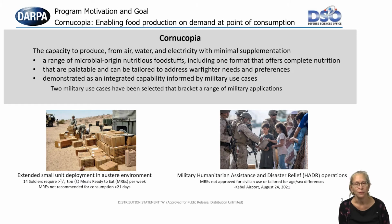The 2 use cases we have selected with significant input from the services, our service liaisons at DARPA, and much more broadly through conversations within the DoD community and the larger science and technical community, are as follows. The first use case is modeled with a 14-person forward operating unit of individuals in peak physical condition, who are male because of the more intensive requirements for nutrition.